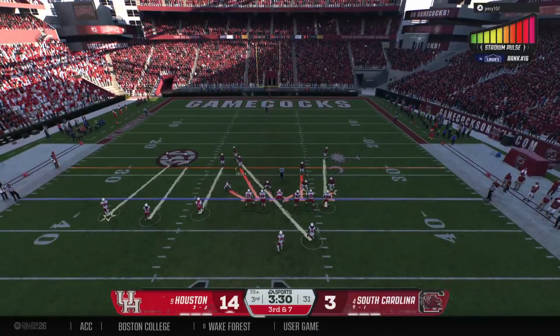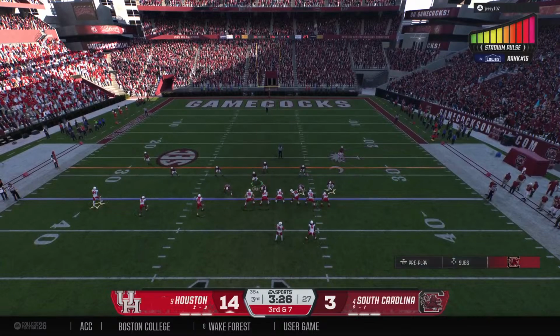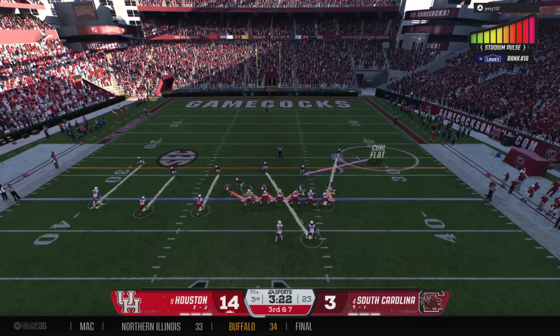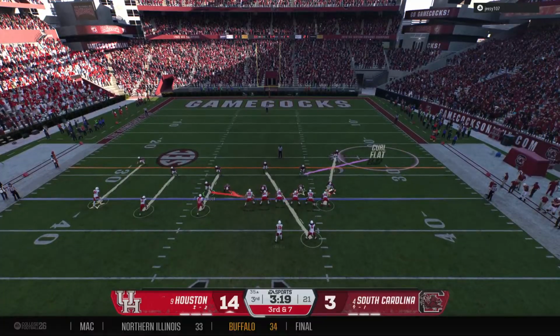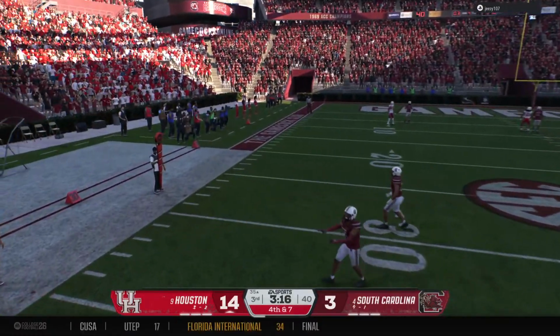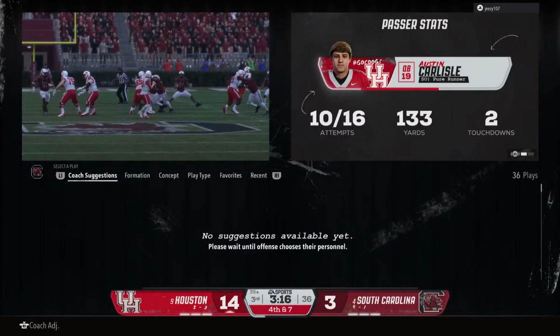Yeah, it's that bend, don't break mentality you're seeing right now, and this is the point where this defense has just got to lock in. On third and long, trying to have a big completion here. Just missed his man, gave him just a little too much.